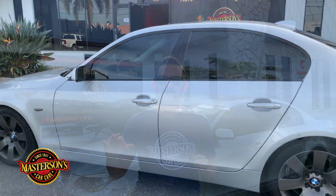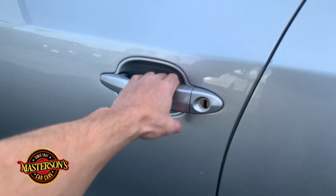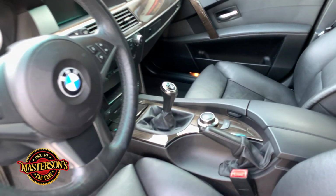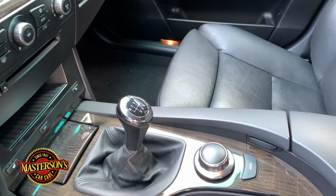This car is now used, but they're truly amazing, so we're gonna do a start to finish detail on this whole entire car. It has a 6-speed manual, a luxury leather interior, and a full car ready for us to detail. So we're gonna do everything on it. So we're gonna show you guys this new project.